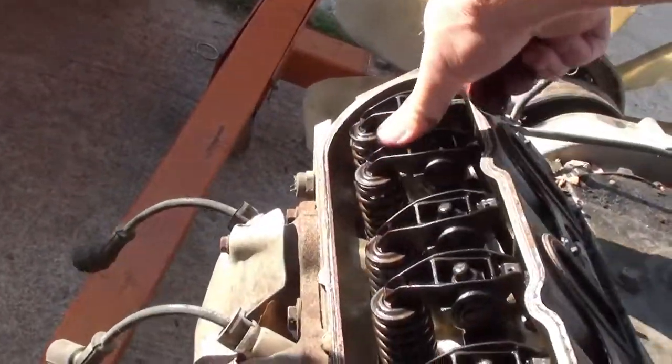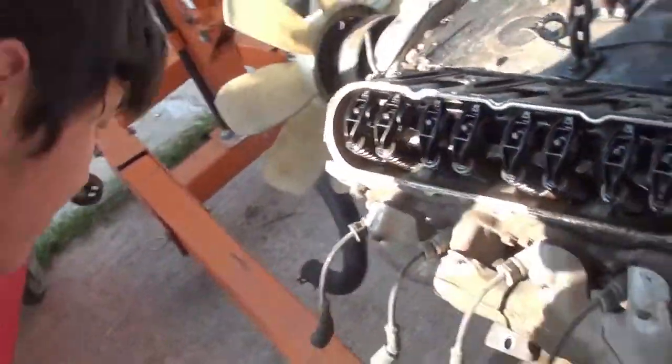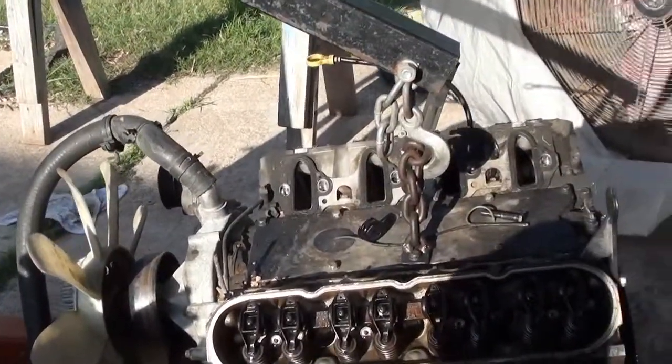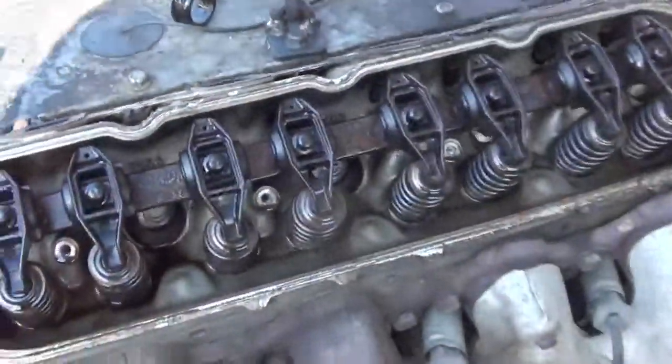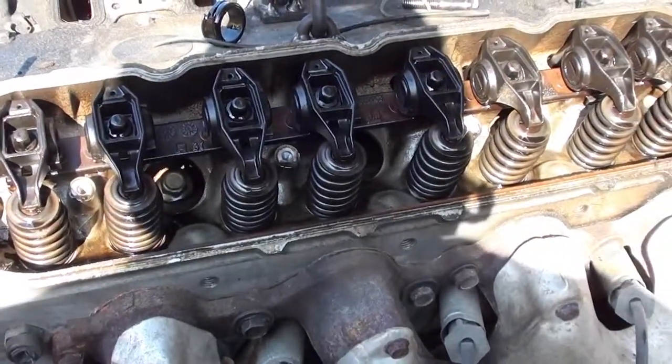All the rockers straight up? No, the rockers look like they're pushed. Rook, move that motor over. I want to see if these things move. Just roll the motor. Yeah, rotate the motor. Let's see what it does. Pull the plugs out.